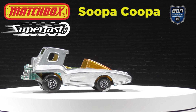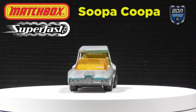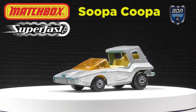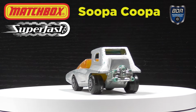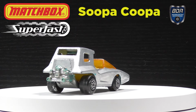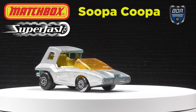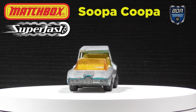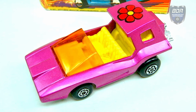It belonged in the row of other creatively named fantasy models like the Stretcher Fetcher, the Tojo, the Tire Fryer and the Blazebuster. The Soopa Coopa model was introduced in 1973 as a follow-up to the 37C cattle truck. It was mainly issued in metallic blue with no decals, but had various color variations over the years, including metallic pink, orange, lime and red. The pink version often received the same flower sticker on the roof as the 13E buggy.